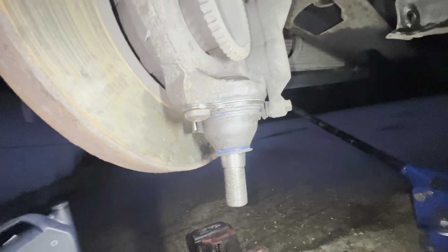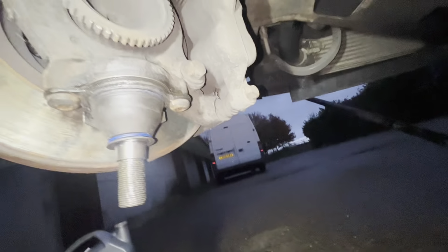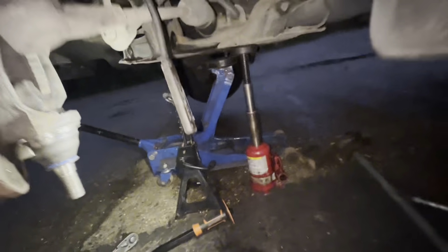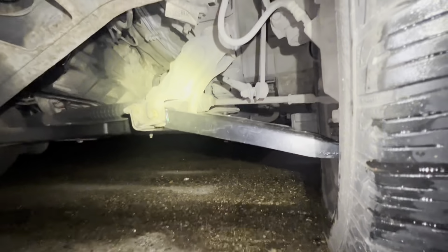All right, as you can see, that is all done now. That did take a while. Just wanted to do it nice and slowly and make sure I didn't nick the rubber boot. So that's all good. Now just to get the arm in, finish that up. Right, that's the wishbone done.